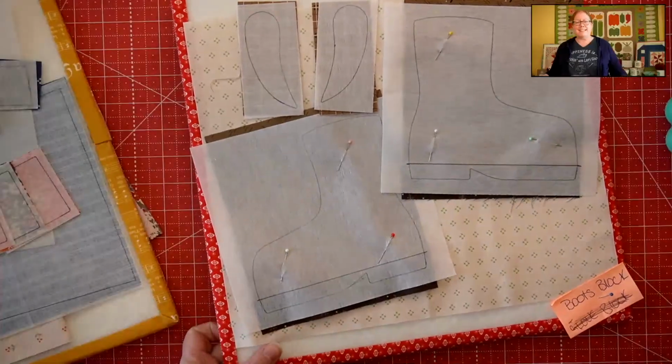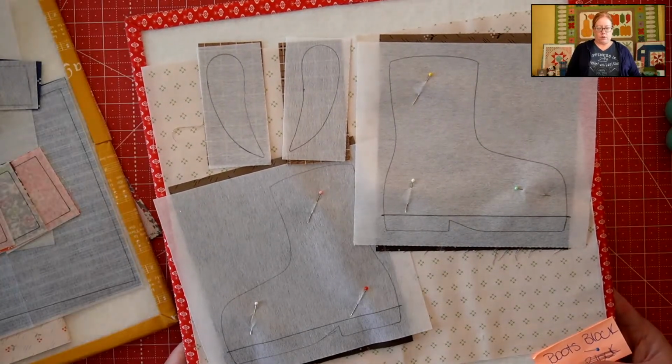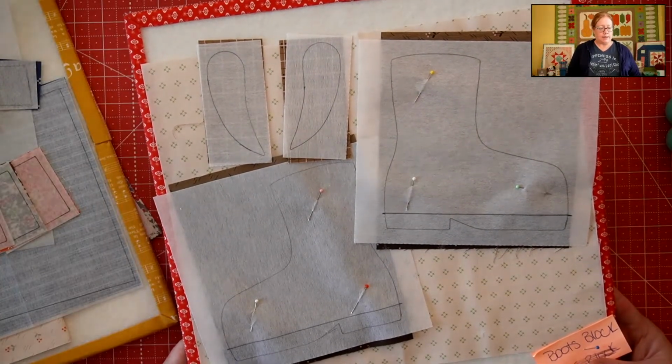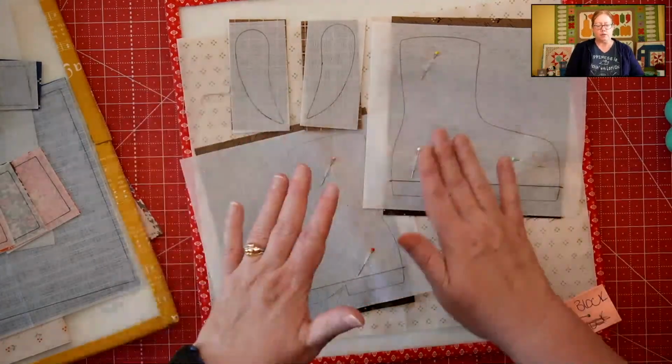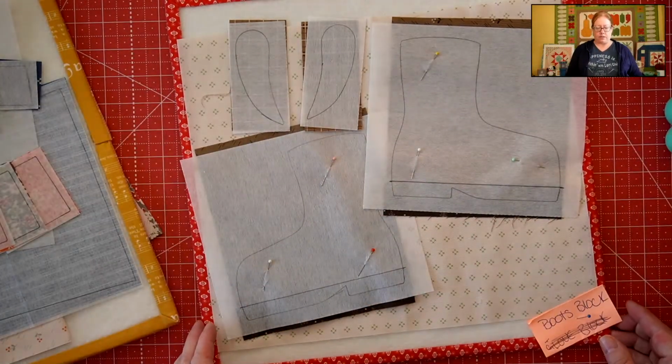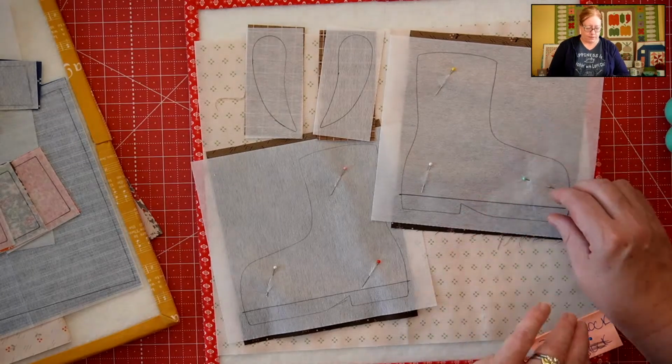I'm excited for it. Okay, so let's jump in. Continue to ask questions if you have questions, or tell me how your weekend was. I'm going to start sewing my boots blocks so that I can start to put this block together, because this one should go pretty fast. I should be able to get this done today while I'm here with you guys.